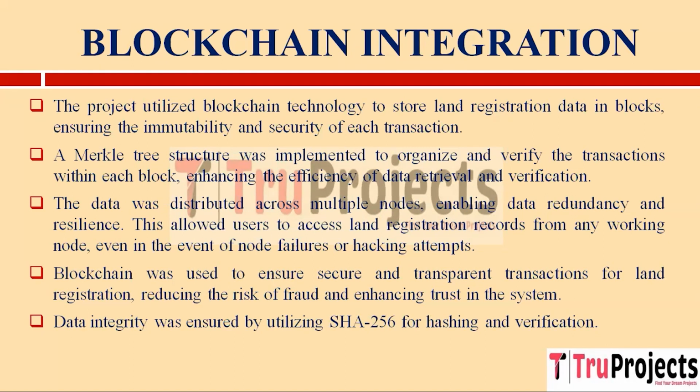using the SHA-256 algorithm, that is secure hash algorithm 256-bit, for each block of transaction data. These hash codes serve as unique digital fingerprints for the data contained within a block. Any alteration to the data in a block would result in a completely different hash code. By comparing hash codes, the system can easily detect if any data has been tampered with.